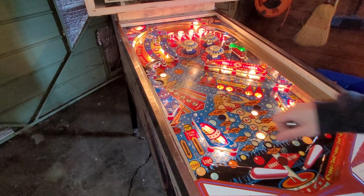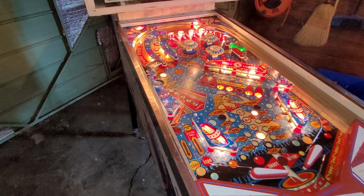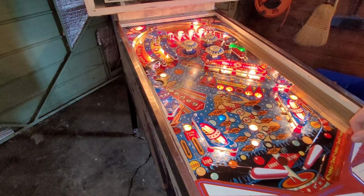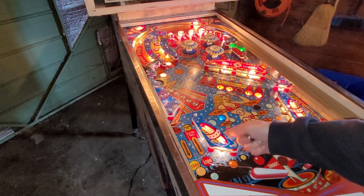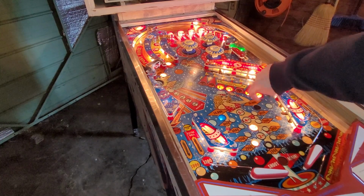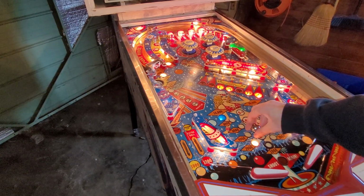Rob Noel, this is so your machine. You would love it. He's got horses. Oh! Wow. So the slingshots don't appear to be... Oh, yeah. Yep, they just need a little adjusting.